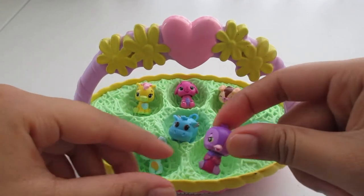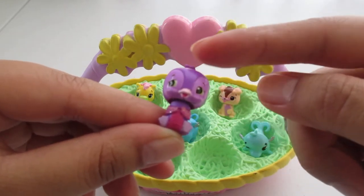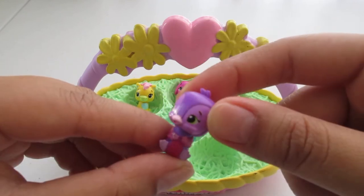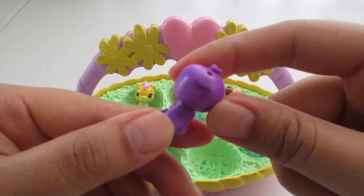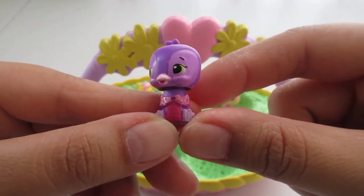Next, we have a purple birdie. It can wobble its head. Doing, doing, doing. It has sparkly pink wings. It is so cute.